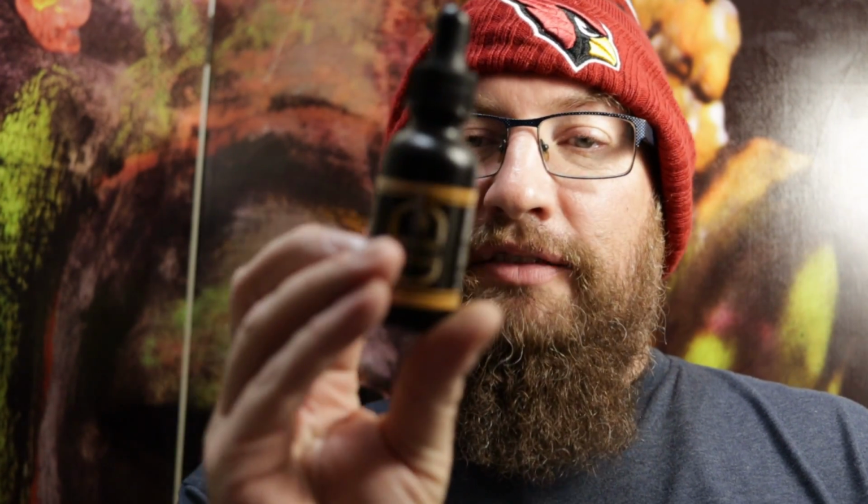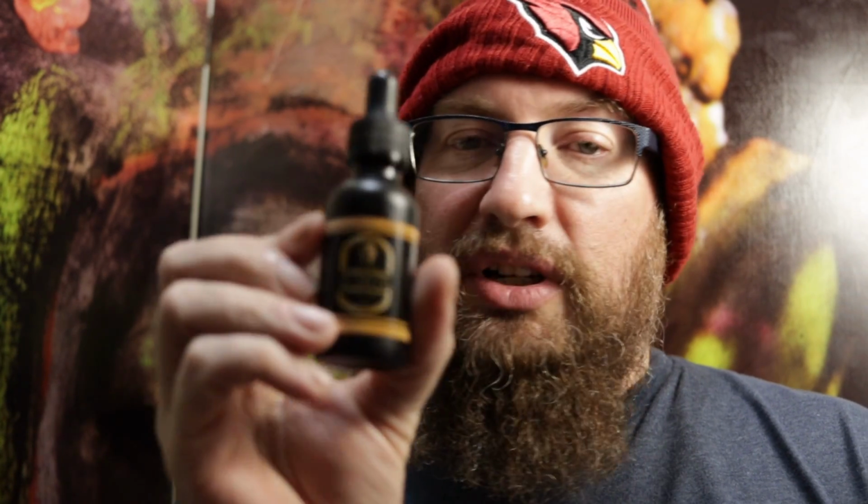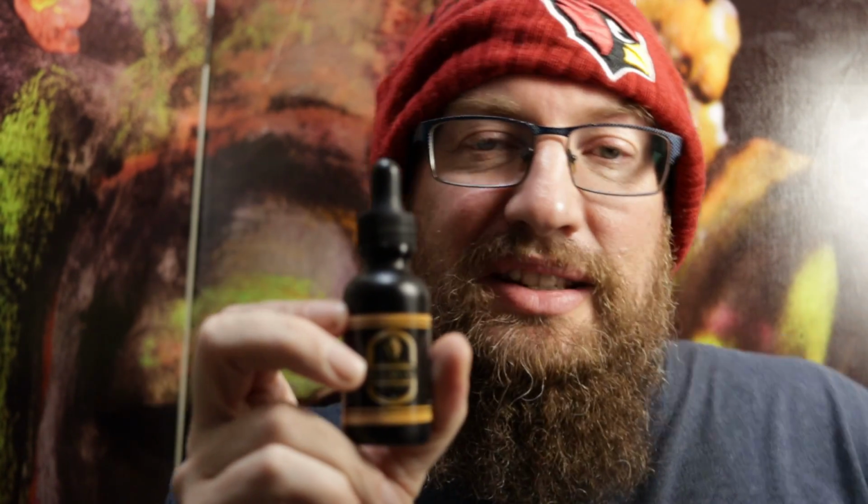So final thoughts. If you are looking for something that is a little bit lighter in your beard and has a little bit of lighter scent, you have come to the right place. This is that kind of oil. I personally like thicker oils, but this is really good for those days when you just need something light.